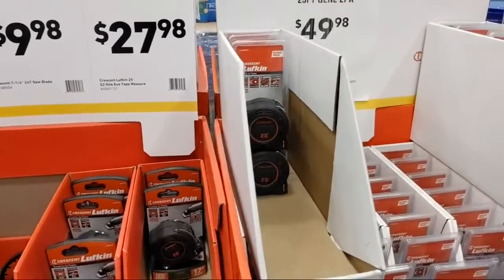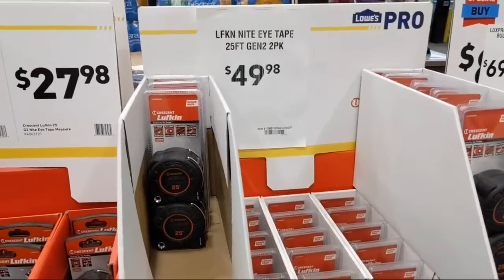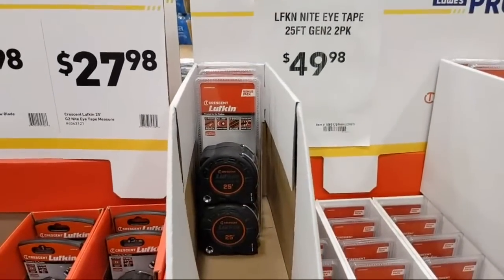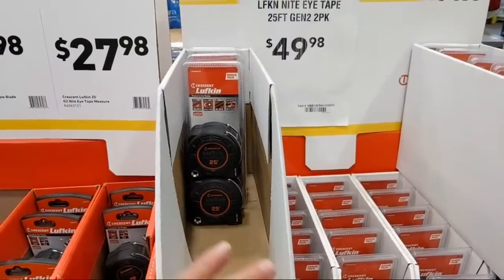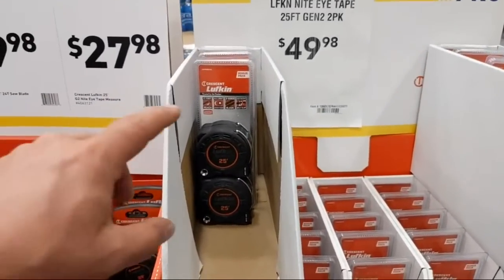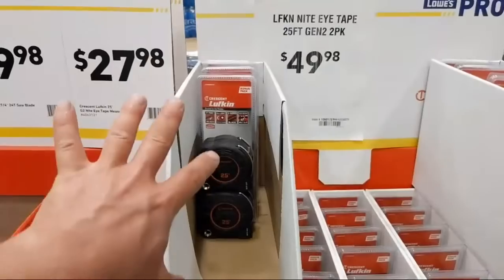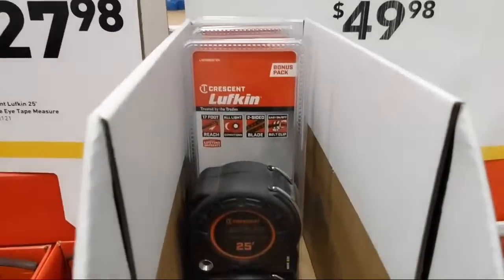$27.97. I'm gonna tell you right now, and I have to talk about this for just a minute because I really want to love this tape measure. This tape measure, Gen 2 over Gen 1, is so improved. Its scale, its readability, they really want to run with the big dogs. And here's the good part.